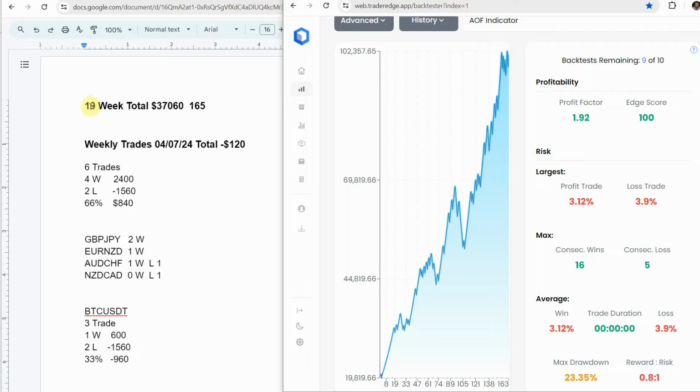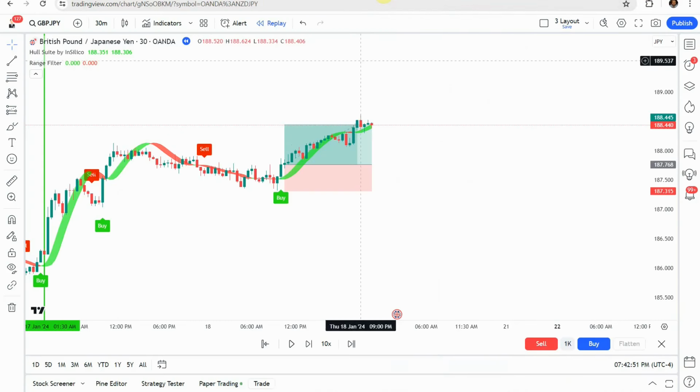So at the 19-week total now, we would have been at $37,060 over 165 trades. You can see more information about the strategy here, some more stats on it, and the growth of the equity there. So really good stuff from the Academy of Forex indicator.